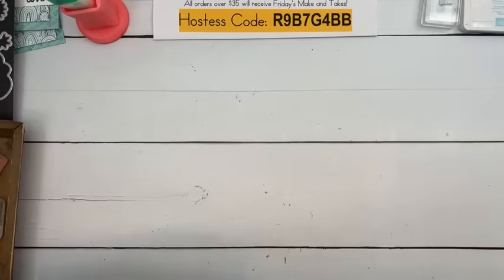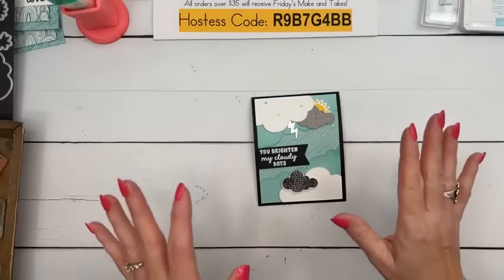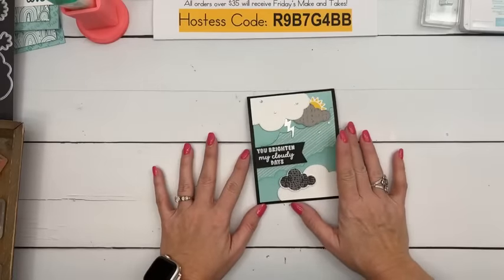Okay, now the next card is one of those I probably would not do for a swap. It has a lot of layers.